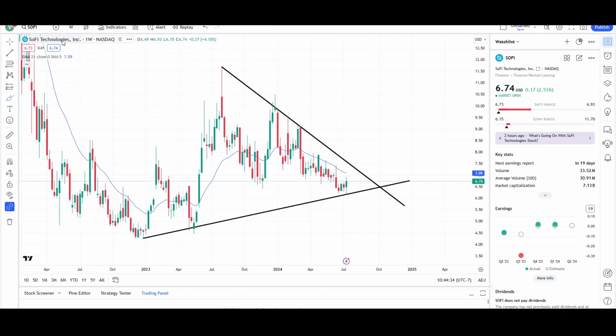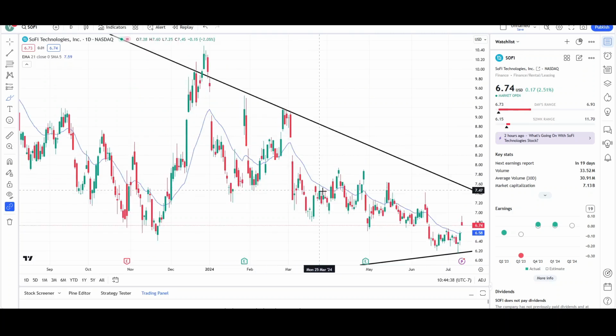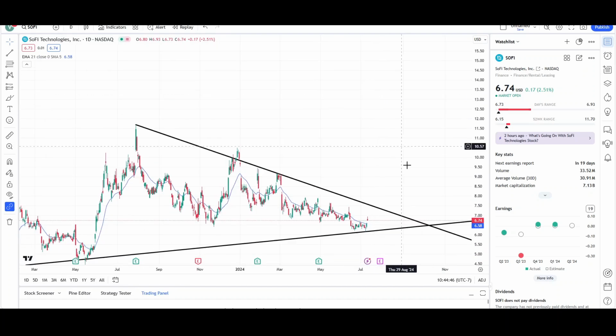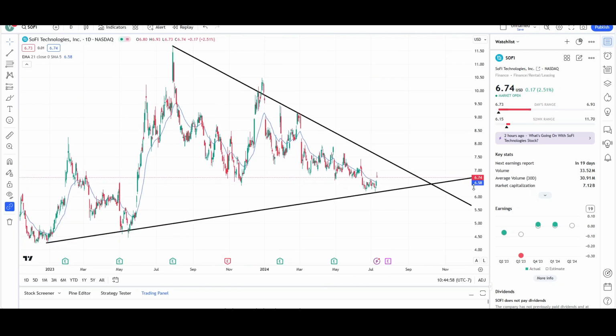So all I see for SoFi Technologies: it hasn't been doing much for the past several months now, slowly grinding down, but we are seeing signs that the trend is getting weak towards the downside. We are seeing price get back above the support and break some trend lines, so that's a good sign. We just need to see continued momentum to the upside for the bulls, because if not, this will continue to trend down the way it has been for the past year.